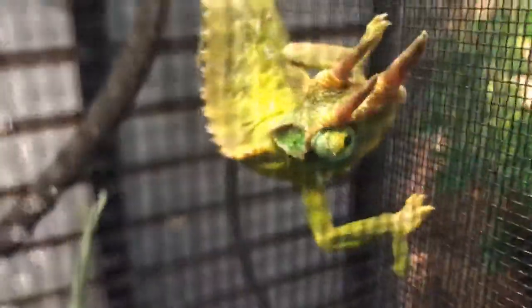This Jackson's chameleon here. God, look how pretty this guy is. Look, he's got his horns. Love me some chameleons, let me tell you. Panther chameleon, one of my favorite chameleons. But I'm liking this guy. A Jackson's chameleon is really cool, especially with those horns. Uh-oh, get up, get up.